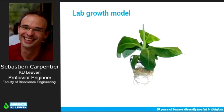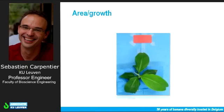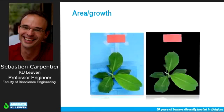So let's spend some time on what a lab model is. What do we do with that? It's a lab model because we control everything perfectly. They are small plants, and everything is perfectly controlled, how they grow under ideal and under stress conditions. And we developed software to take pictures of them at regular time points. It's really straightforward. It's not expensive. It's just a camera and a blue background. You take a picture, and the software calculates the area of the plant. And if you do that over time, you can create your growth models.